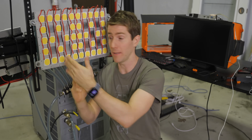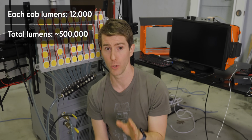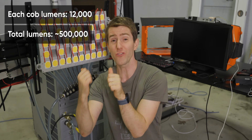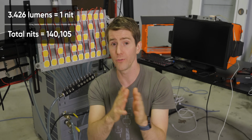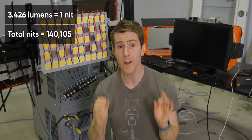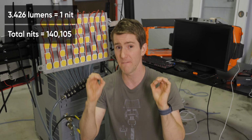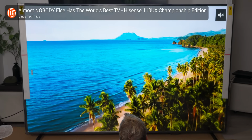For you, anything. Before we do that, how about some speeds and feeds? Like, how bright is our backlight before we put the LCD in front of it? Well, each CXP3590 puts out around 12,000 lumens, which means we're sitting at just shy of 500,000 lumens total. 3.426 lumens is 1 nit, meaning that our backlight is rated at 140,105 nits. For context, the brightest TVs on the market are around 10,000 nits.